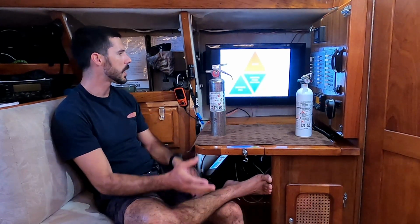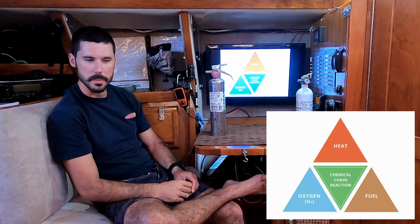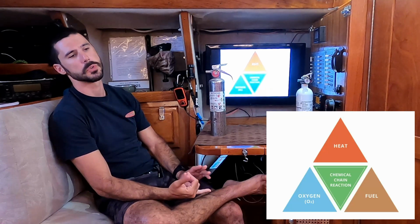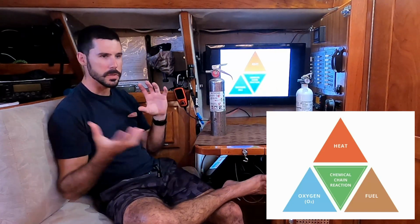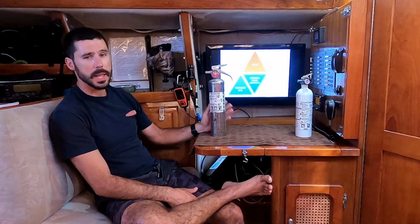So to start off with, we have our little screen up there. We've got the fire triangle, now called the fire tetrahedron because we have to be all fancy. Essentially, there are three things a fire needs to remain lit and to grow. You need heat, fuel, and oxygen, and all three of those together form the chemical chain reaction. So for all intents and purposes, you really just need those three ingredients. That's what we're going to spend most of our time on. So as far as the different classes of fires, we'll basically go through them alphabetically.